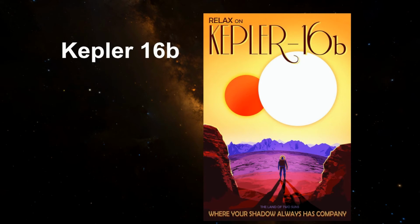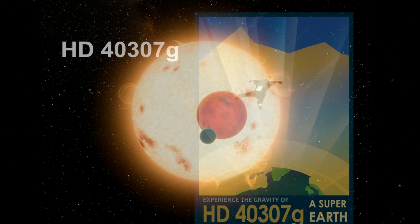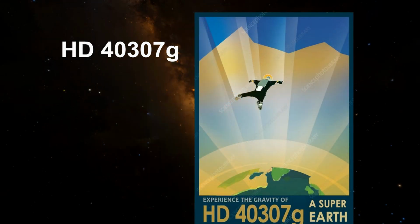Moving on to Kepler 16b, which is known as the land of 2 suns, where your shadow always has company. But this is kind of false advertising on NASA's part because you can't actually walk on it. It's actually a gas giant, similar in size and mass to Saturn. And it was discovered back in 2011 using the transit method, and it's unique because it orbits the binary star system of Kepler 16 in the constellation Cygnus. It was the very first example of a planet orbiting 2 stars ever found. Just think back to Tatooine from Star Wars, and just imagine how many scientists geeked out when they first found this place.